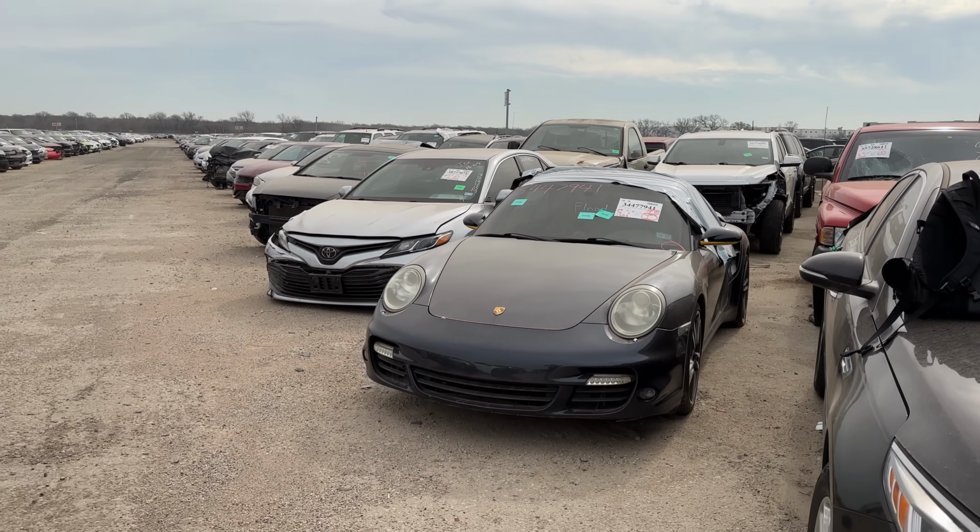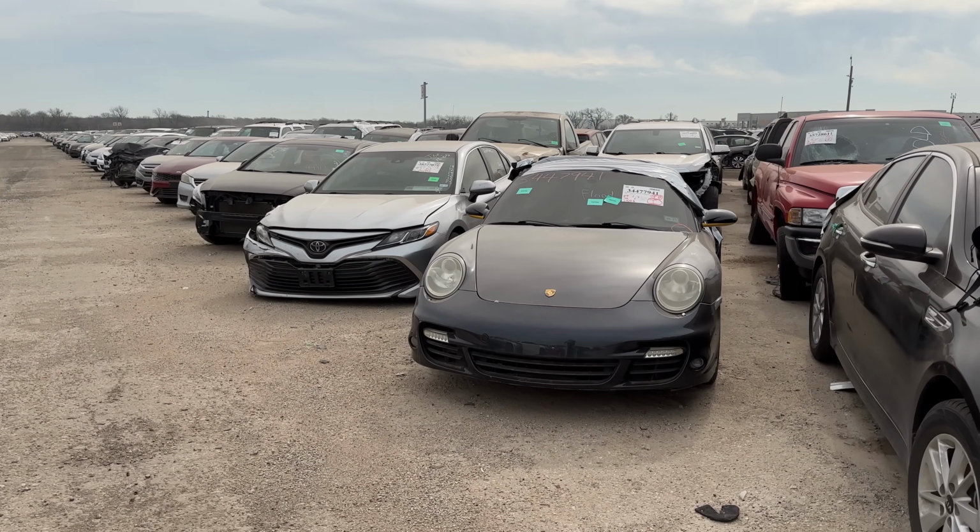The only thing we can do now with all the cars we've looked at today is just wait till they run at auction and see what they go for.